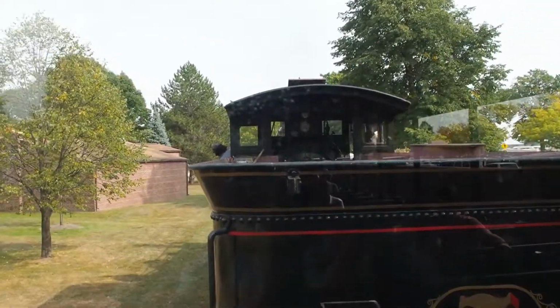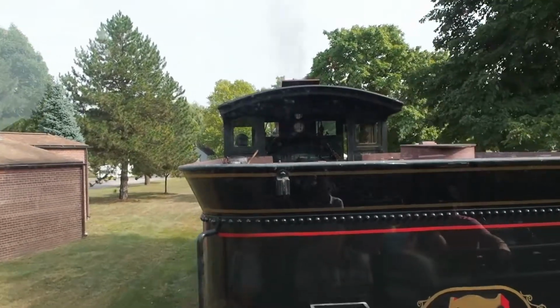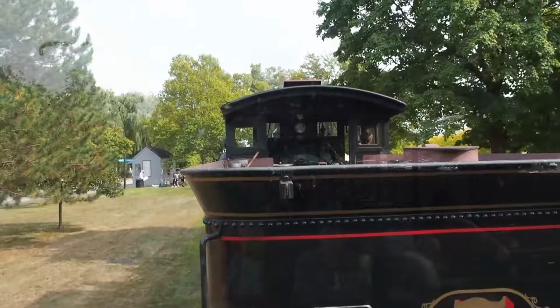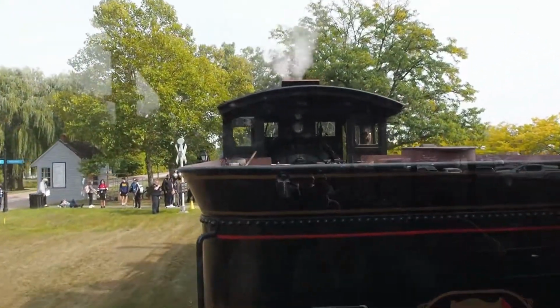Now, the mustard-colored building here is the Sarah Jordan boarding house. This was built in 1870, and many of Edison's unmarried male employees would stay here. And it was one of the first residences in the area wired for electric lights.